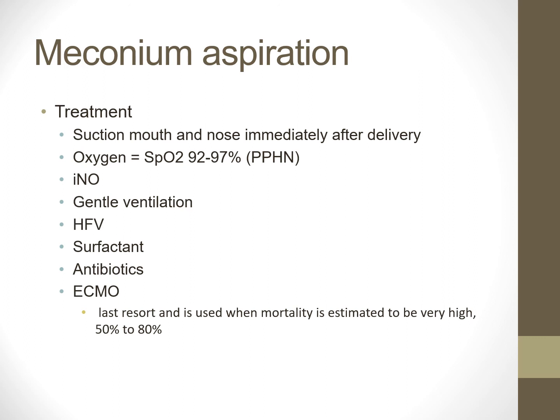And if it's bad enough, they might start them on ECMO. In the NICU, ECMO is usually a last resort. I think in Colorado, there's only 2 places that do ECMO on NICU, and that would be PSL Rocky Mountain Hospital for Children at PSL, and of course Children's Hospital.